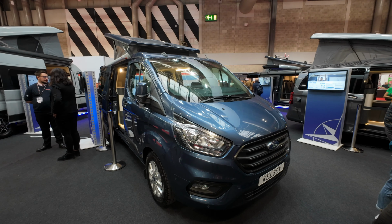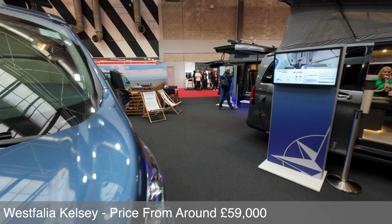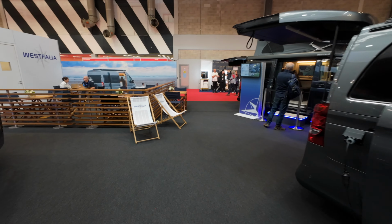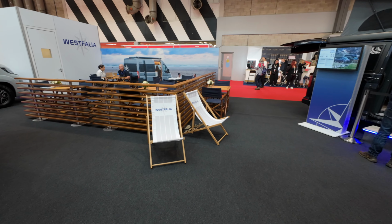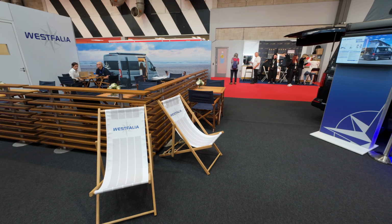Just looking around at the other few things they've got on the Westphalia stand there. So you've got the Kelsey. We've done a video on that in the past, so you're able to see that. Oh, Westphalia deck chair. My rucksack isn't big enough for that, so I can't quite fit that in.